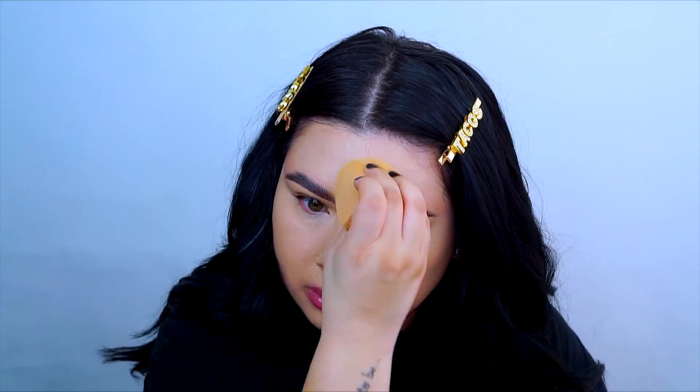So then I'm going to go ahead and conceal just to brighten up, actually, on Cupid's bow, chin, bridge of the nose, and forehead. I like to make it pop a lot more. So I do like to do concealer just to brighten it up a little bit.